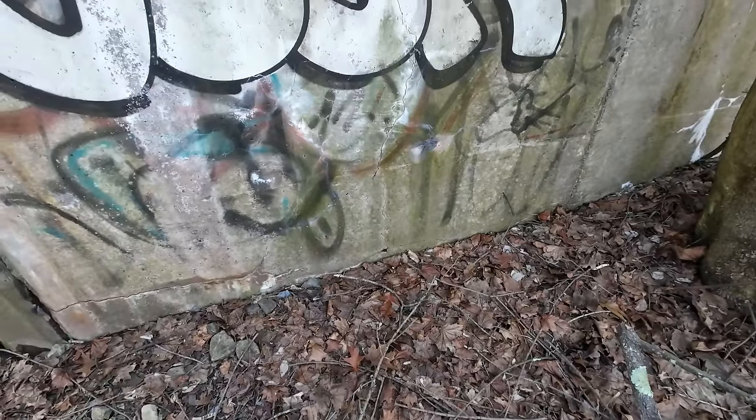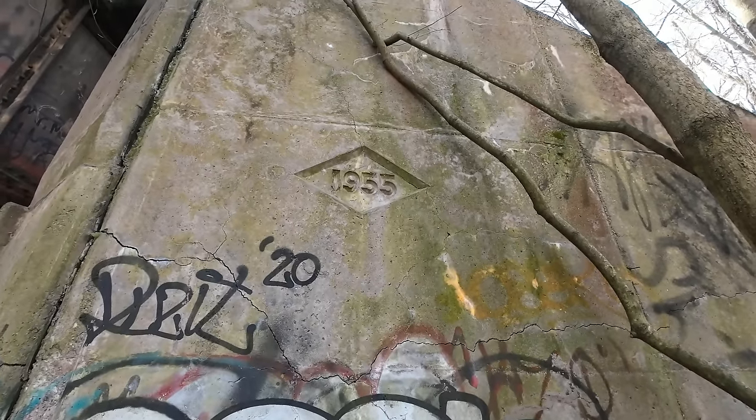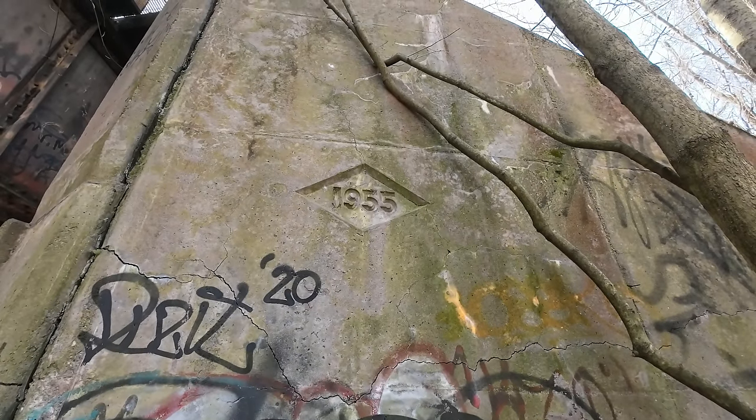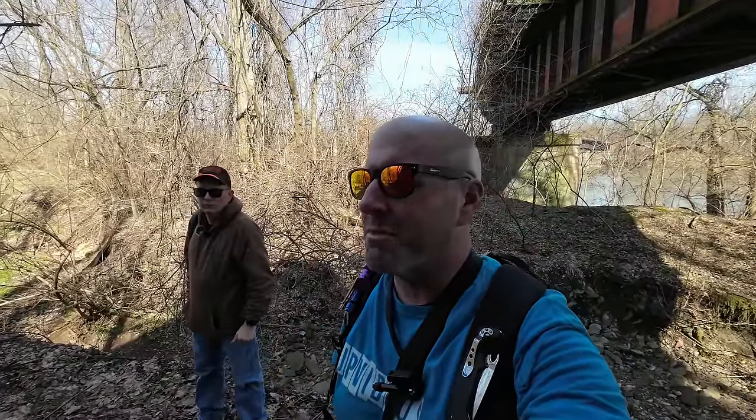Now, there is no official name of this bridge that we know of, but there is a date mark here, 1955. And Randy did confirm with me, and I just wanted to get clarity of it, that this was originally serviced by the Reading Line. This was a spur line that came off the main line on the other side, and the spur line went through the yard that we saw and serviced that industry there with the furnaces, delivering coal. That's the only thing this was used for.